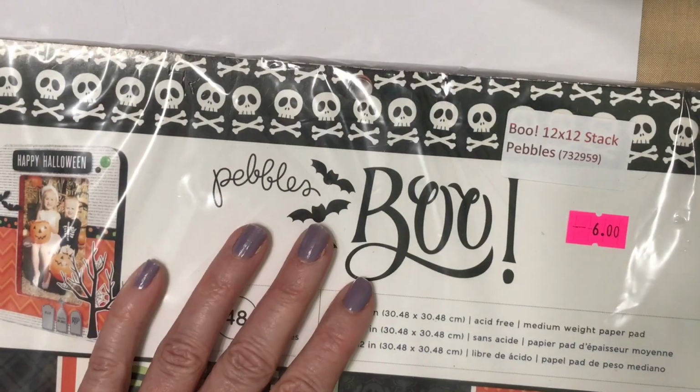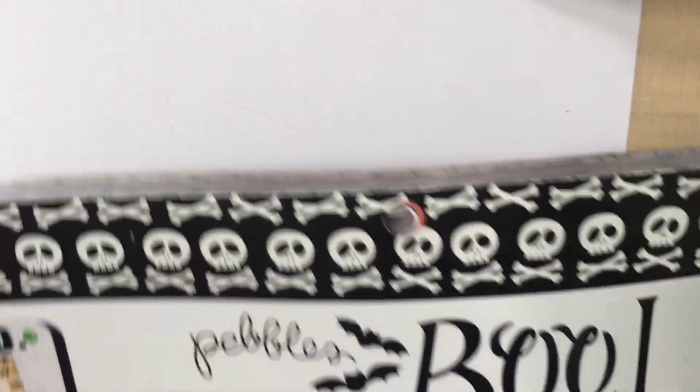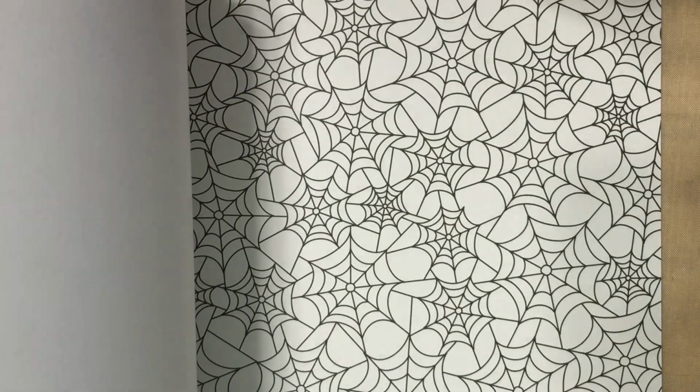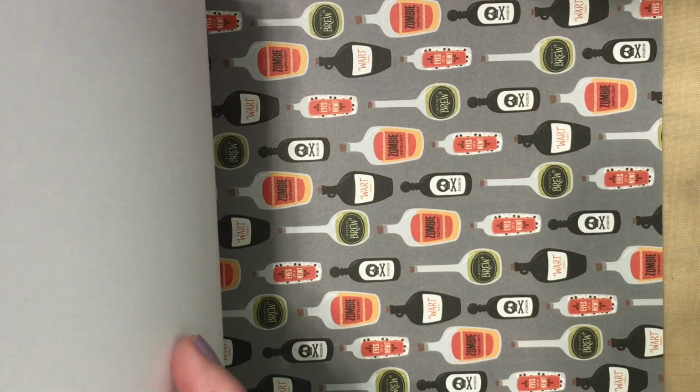Did pick up a 12 by 12. This is the Pebbles Boo. I love Halloween paper. Okay, here we go. Let's see if I can do a quick flip through. This is a nice quality. The papers are so cute. I love them so much. Look at this tiny text paper. Oh, I love those too. That's awesome.